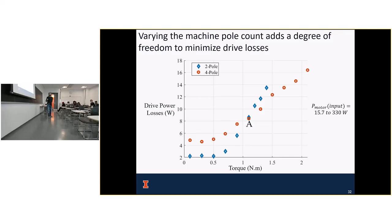Now here, if you remember on one of the first slides, we showed that the machine under partial loading can be much more efficient by using lower pole counts. So in here, I decided to conduct a test in the lab to run the machine at a speed of 900 RPM from 0 to 2.1 Newton meter, and basically see what are the losses in the drive when I use 4-pole and what are the losses in the drive when I use 2-pole. As you can see, 2-pole is more efficient under light loads until point A, where 4-pole becomes more efficient.